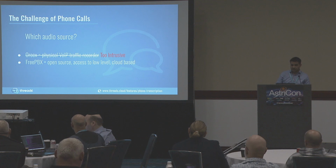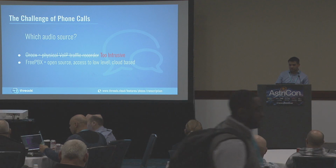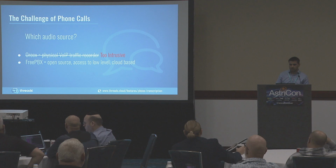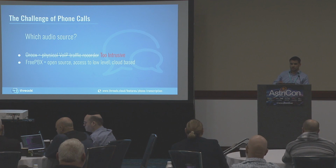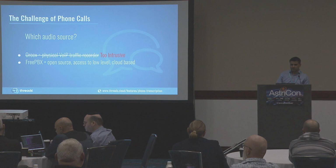So we started looking at FreePBX, and actually we realized this is exactly what we needed. It's open source, so we can fiddle with it. We can do all the programming we need on the lower level. We get access to the audio recordings as they are recorded. We can use things like Mix Monitor to get the stereo recordings and have the channels separated. And also it's based in the cloud, so we can use it without having to install any physical hardware on the customer side.